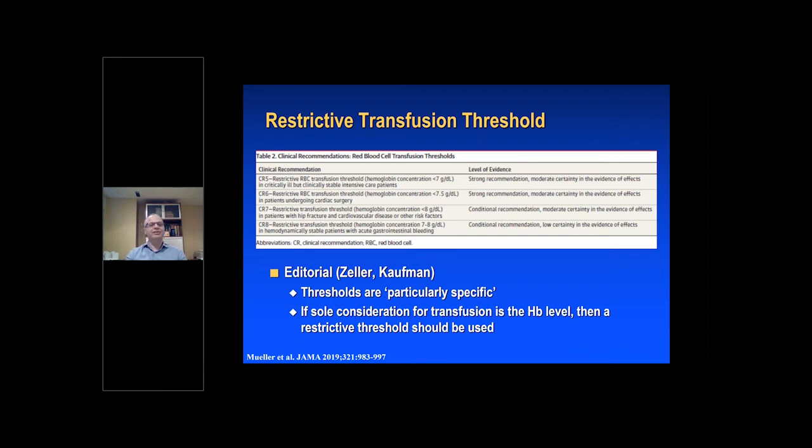So in critically ill but stable patients, they say less than 70 grams per liter. In those undergoing cardiac surgery, less than 75, less than 80 for hip surgery. So it's pretty nuanced divisions.